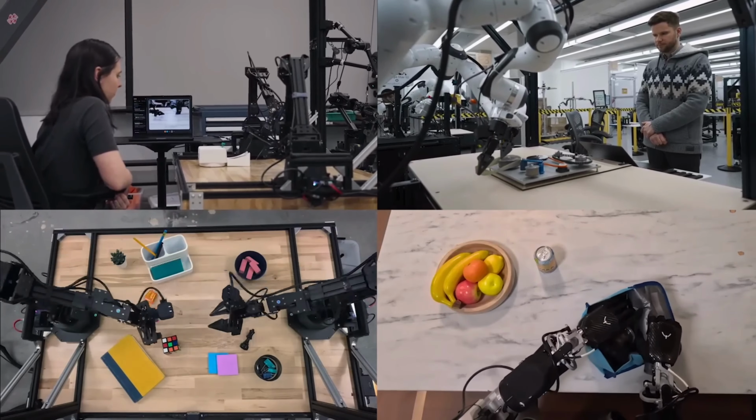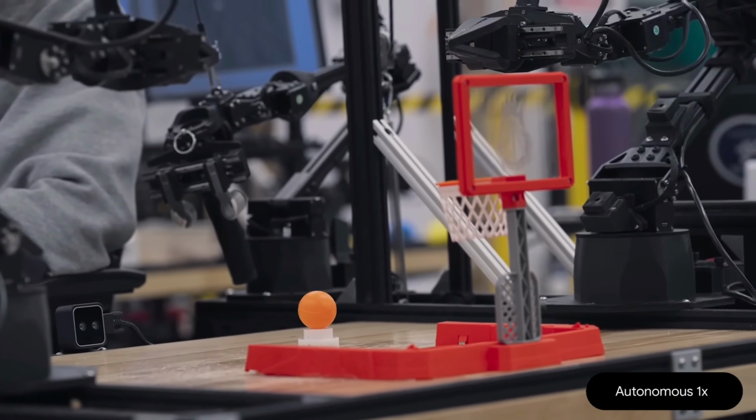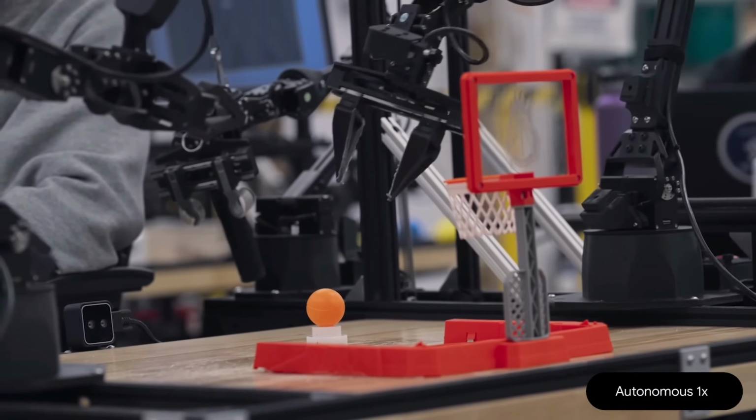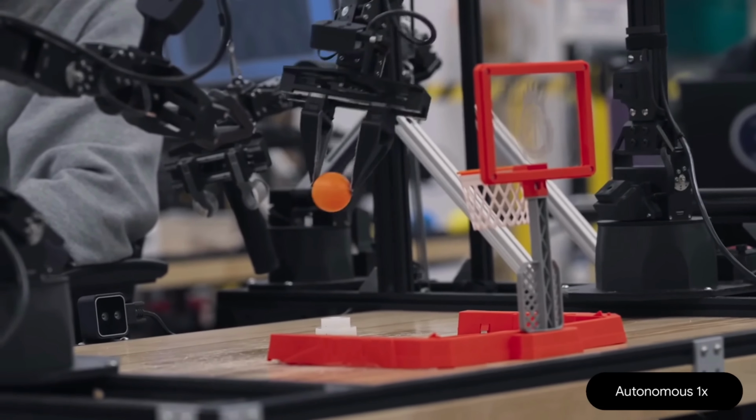So who are some of the people who are actually testing this stuff out? So they have a group of trusted testers. And these are some of the biggest names in robotics. Who are we talking about? We're talking about Agile Robots, Agility Robotics, Boston Dynamics. Oh, wow. Boston Dynamics. Those are some of the best. They're the leaders in the field. And Enchanted Tools. So these are all companies that are working on really cutting edge robotics. So they're getting feedback from the people who are actually going to be using this technology in their real world.